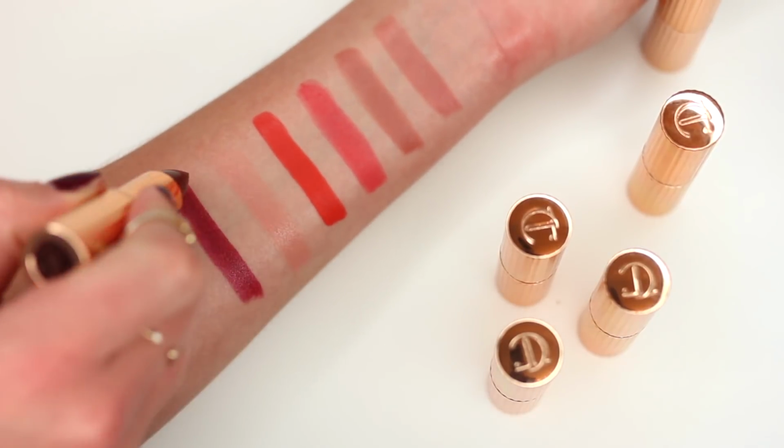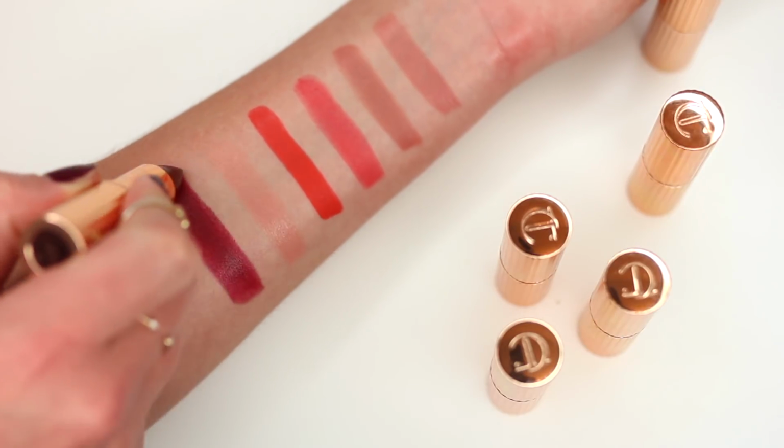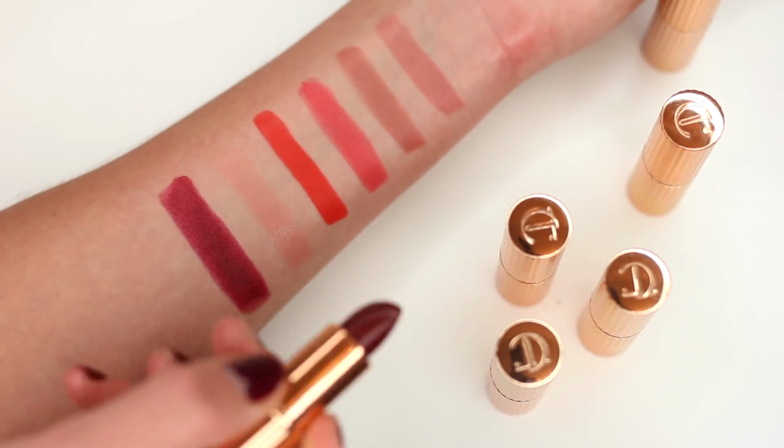But with this formulation, since it is so glossy, I find it very hard to apply and to get it to not look patchy. I find it'll collect in some areas and look darker, and it's just hard to get an even color. I have to be very aware when I'm wearing this, which is not something that I want with a lip product. I want to be able to put it on and not have to worry about it. This is a very high maintenance color. So I don't know, just not a huge fan, wouldn't recommend it. I think there's better ones out there.